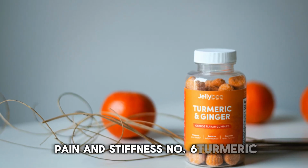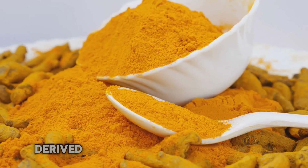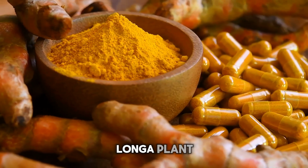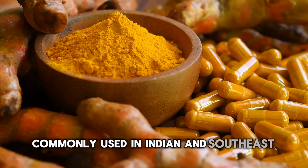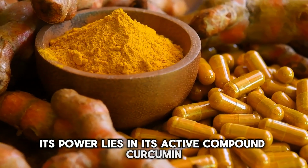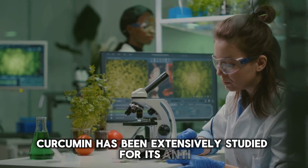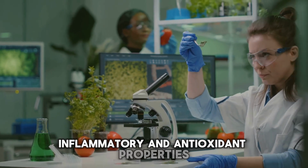Number 6. Turmeric, the golden anti-inflammatory. Turmeric is a bright yellow spice derived from the root of the curcuma longa plant, commonly used in Indian and Southeast Asian cooking. Its power lies in its active compound, curcumin. Why curcumin matters? Curcumin has been extensively studied for its anti-inflammatory and antioxidant properties.